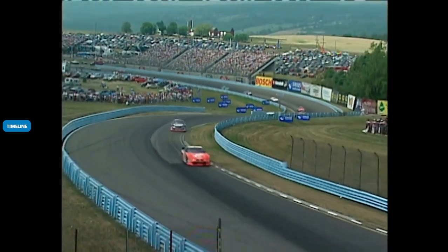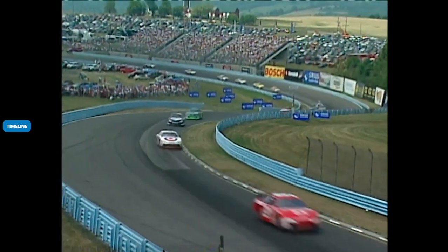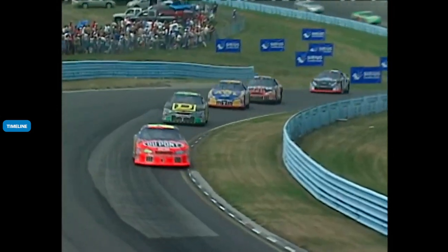That Kevin Hamlin is so cool, isn't he? Just keep cruising before you see it. He's looking at that damage on Robbie Gordon's car. That's a lot of damage. I'm just trying to look at Tony's car to see how much he has.